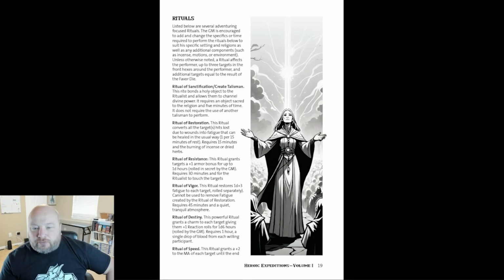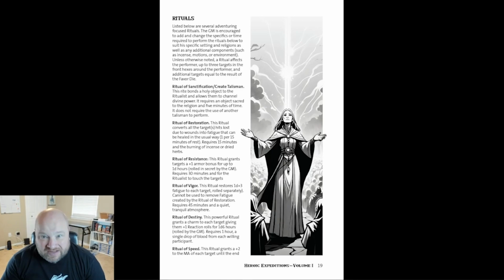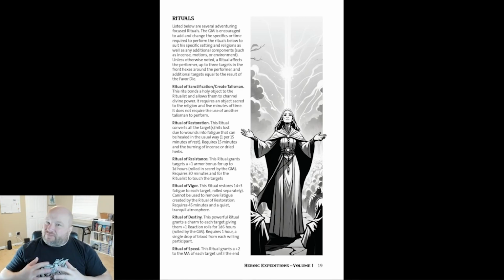Or Ritual of Resistance, which gives everybody a +1 armor bonus for 1d6 hours, and etc., etc., etc. But it is just a beautiful idea that came out of necessity for somebody who I can only imagine wanted to play some D&D modules, but TFT doesn't lend itself well to deep dives into dungeons. Not even the Keep on the Borderlands would be very friendly for TFT.